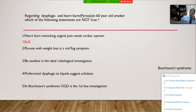Pyrosis with weight loss. Pyrosis means retrosternal burning sensation, the scientific term. Red flag symptom means that something you will think of doing more investigations to look for a sinister cause. That's called red flag symptoms. True, false? Yeah, I think everybody has got it right. I think it's true. Because always with a weight loss, significant weight loss, though it is just a retrosternal burning sensation, there may not be even dysphagia.